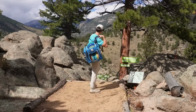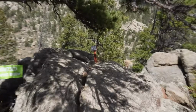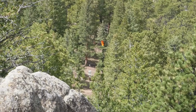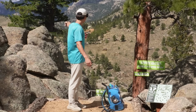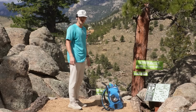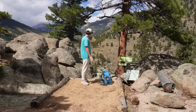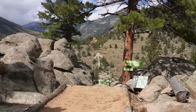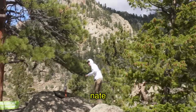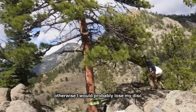All right, we finally reached hole 17. You can't see the basket from the tee. You have to literally climb up this rock and look for an orange arrow down low for the basket. And I'll check the elevation difference, but it's gotta be 100 to 150 feet below us right now. I do not want to lose my disc. I think my aim point is pretty much that red barn out there. Shout out Jonathan and Nate. They're gonna spot for me. Otherwise, I would probably lose my disc.